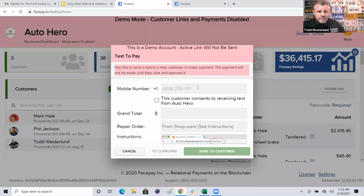Now let's take a look at text to pay. Real simple. On text to pay, we're going to put the cell phone number in. Again, we're going to click the consent button there. We're going to put the amount in. And then for Shopware, really important, you have the repair order. There's a line that says repair order, but what FacePay utilizes, so everything works nice and seamless, is you actually are just going to cut that code, the digits right there from the actual URL on that repair order. You're going to copy and paste those right here. And then it'll show that the payment is fully integrated into Shopware.